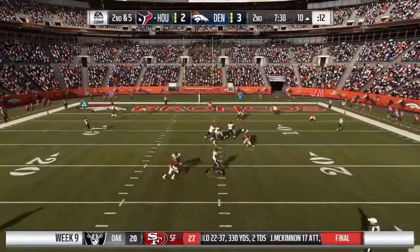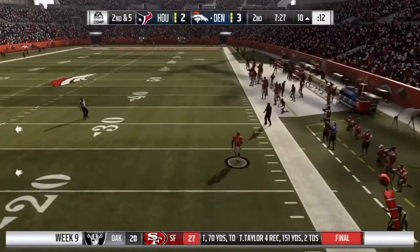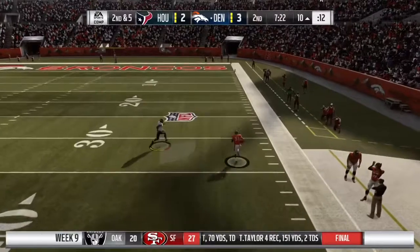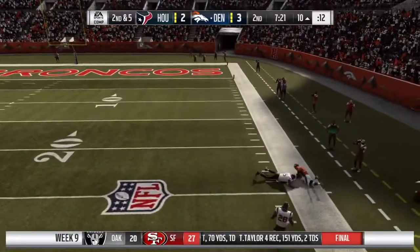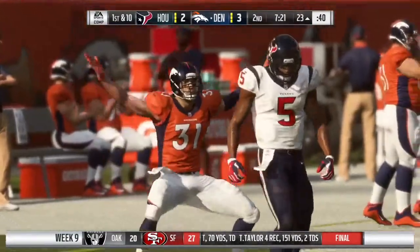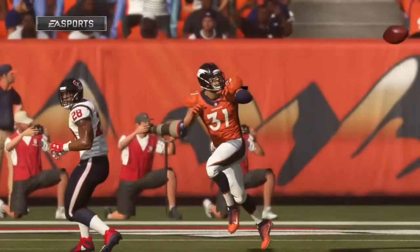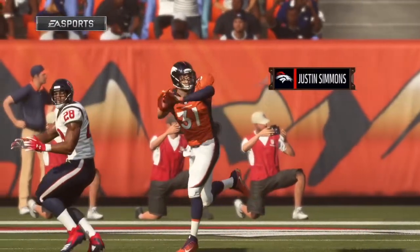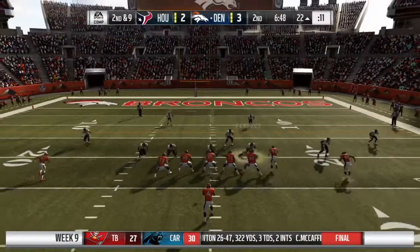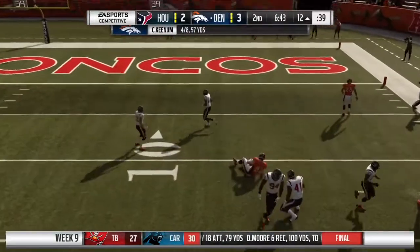Out of the gun, it's Webb. And he fires one that's intercepted. Picked off by Justin Simmons. Here's Keenum now on second down. And that's complete to the tight end.